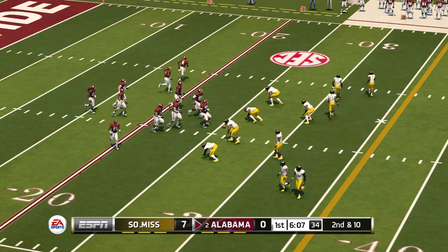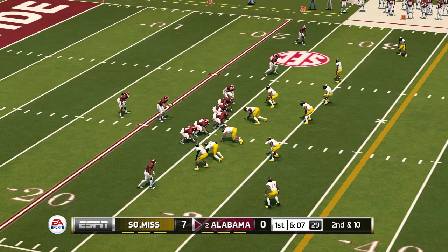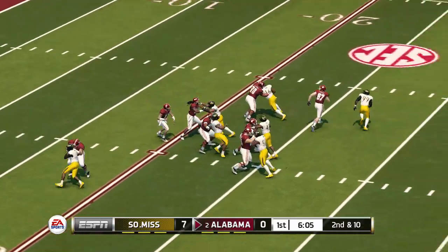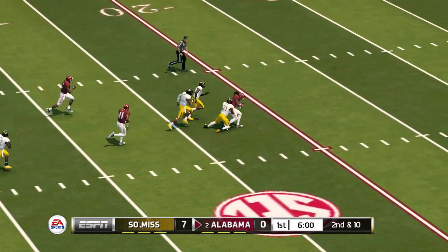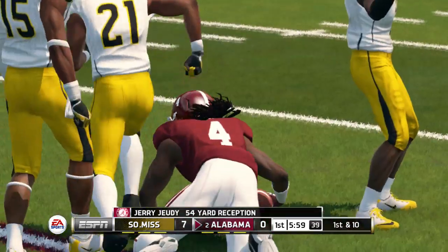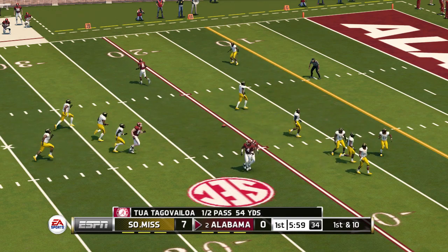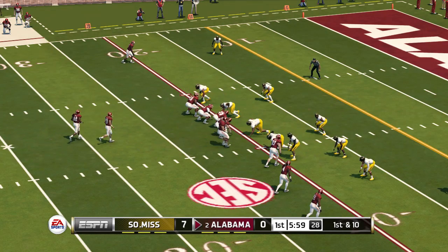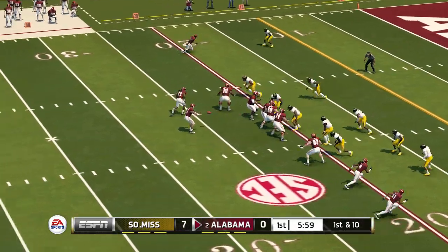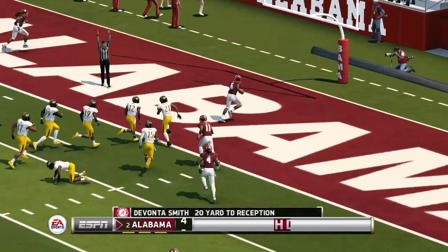From their own 25-yard line. Second down. Get to that quickly. Inside the 30. He's tackled around the 20-yard line. Quick throw out to the receiver. Touchdown time.